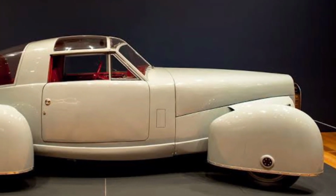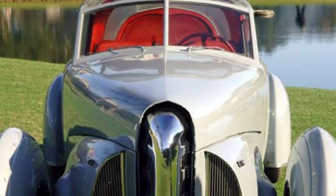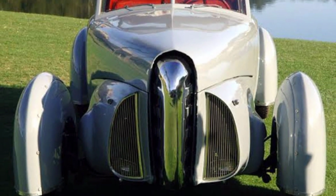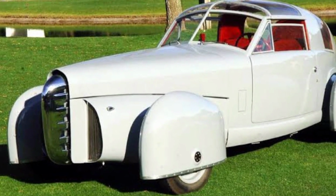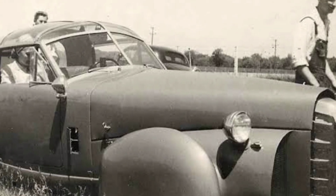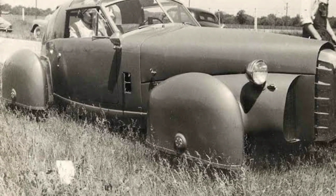When GM used the same design on the 1968 Corvette, Buehrig sued them as he owned the patent for this. The name Tasco stands for the American Sports Car Company. The strange-looking wheel covers are supposed to provide protection for the wheels from the wind, reducing drag and increasing speed. The prototype Tasco had an eye-watering cost, escalating to a huge $57,000. This meant that this vehicle never actually made it onto the production line in the end.